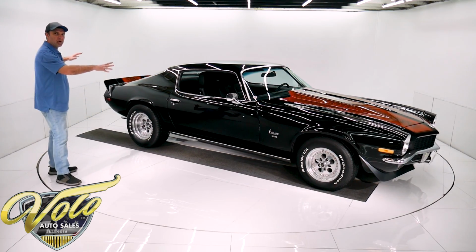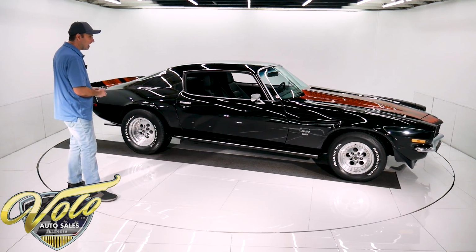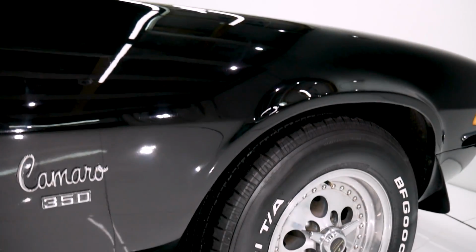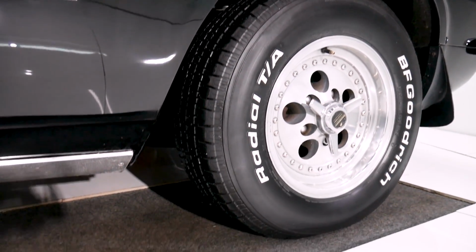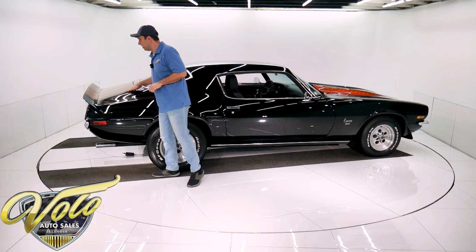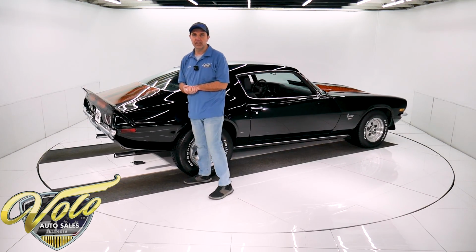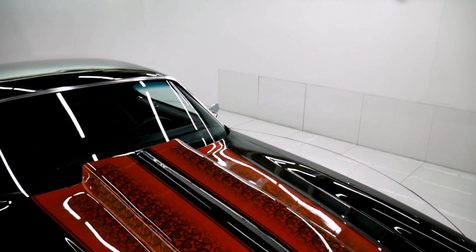Look at the stance. The stance is perfect in the tire size. Got nice meaty tires in back. Has some nice old school type polished aluminum wheels and spoilers front and back, and the stripes, which you don't even feel. It has that old 70s style pattern to it. I think it's all cool stuff.